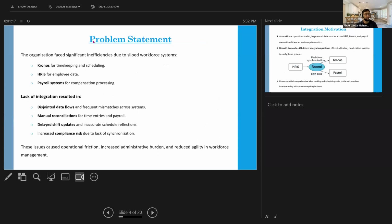Right? Problem statement. The organization faces significant inefficiencies due to the siloed nature of workforce systems, right? For example, Kronos is for timekeeping and scheduling, HRIS is for employee data, payroll is for compensation and processing. Now, again, the entire domain I'm talking about is HR and HRIS, from hire to fire of an employee, right?